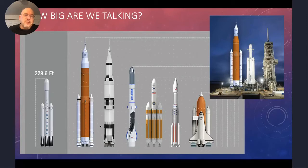It's going to be much bigger than New Glenn. And currently, really, one of the largest ones flying is the Delta IV Heavy. And you can see how significantly bigger it is than that, along with the Vulcan or what the space shuttle was. So it's a good size. Good size rocket when it's all said and done.